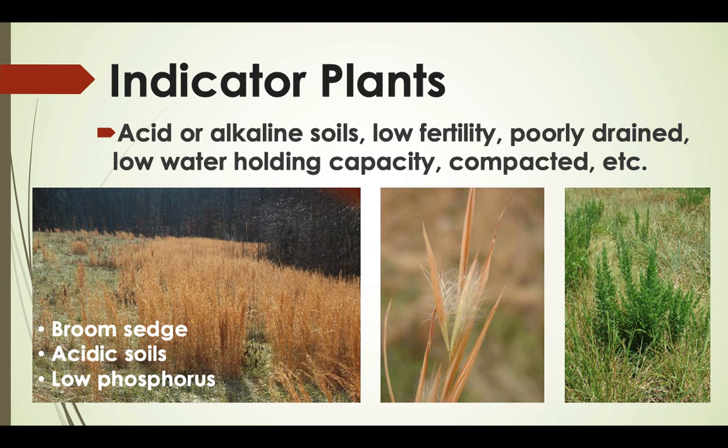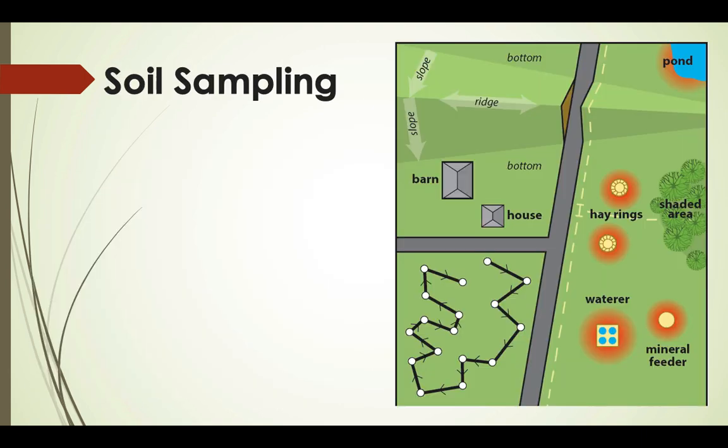And the point that I want to make with indicator plants is that they're okay to use, but really when we start talking about soil fertility, what we really need to be doing is taking a soil test, right? So I don't have to guess whether I needed potassium in that pasture to get rid of my broom sage, or whether I just needed phosphorus, or whether I just needed a ton or two of lime on that pasture. And the only way we know that is if we take a soil sample.